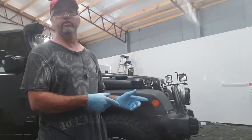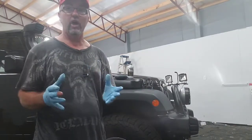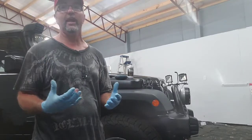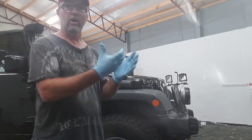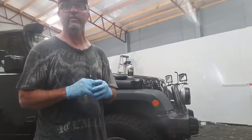Now today I've got this Jeep in here. Now this is going out to all my Jeep owners. Everyone knows when you buy a new Jeep, within 6 months to a year, all the plastics, the fender flares, all the little grommets around the bumpers and up around the hoods, they start turning white and they start doing that little wavy to it.